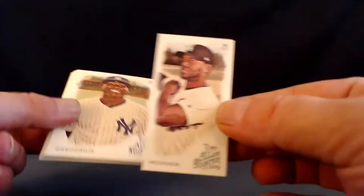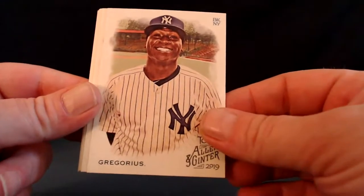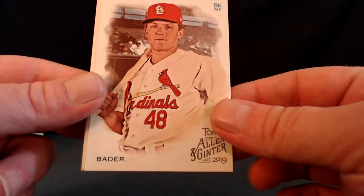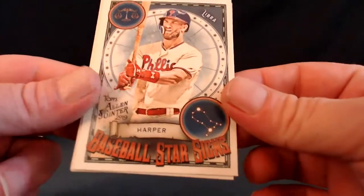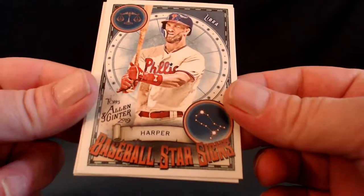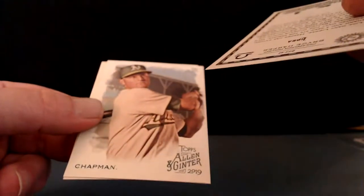Moncada, Yoan Moncada is our tiny dude this time. Didi Gregorius up next. He started out in the Reds organization, I believe. Yeah. Dedrick Bader. Harrison Bader. I'm sorry, who's Dedrick Bader? I think he's a dude from... He's an actor. Yeah, he was in Office Space. There you go, Philly fans. It's your boy, Bryce Harper.